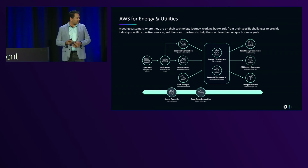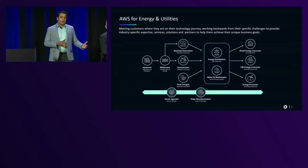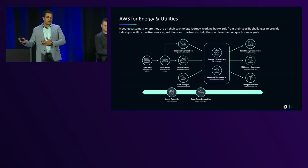So with that, I'll pass it on to Matt to talk a little bit more about what that partnership looks like and how we bring some of these joint innovations to customers like BPX and other energy customers. Thank you. Awesome. Thank you, Narayan.